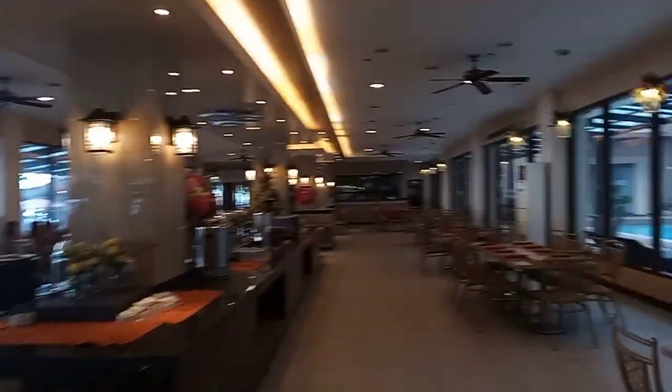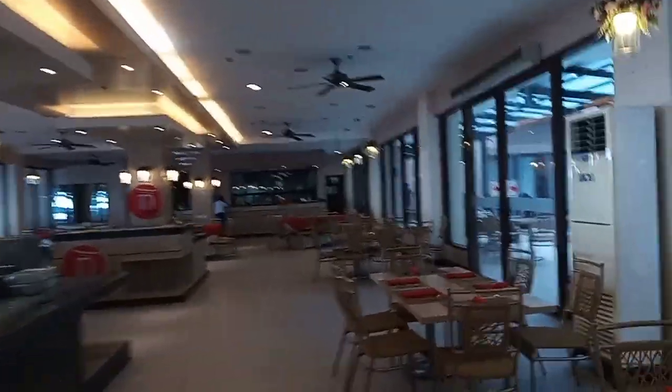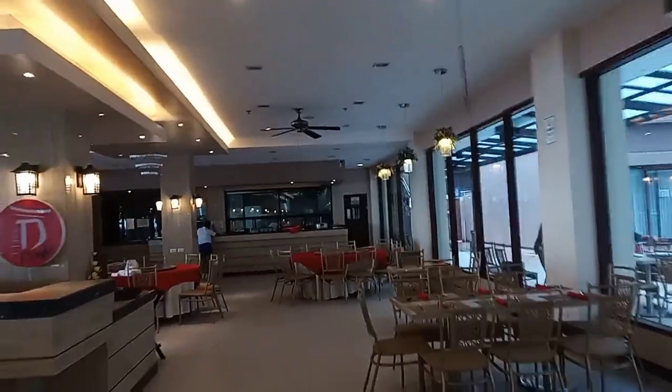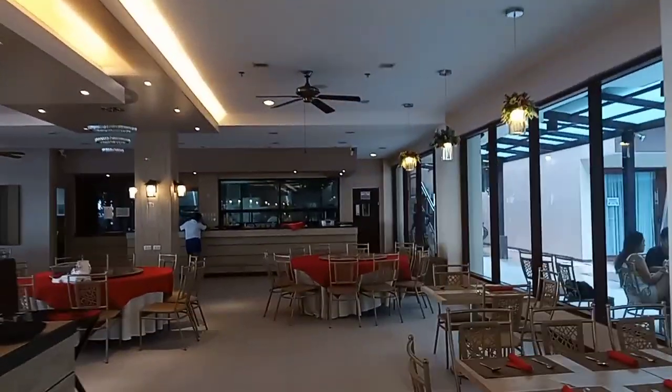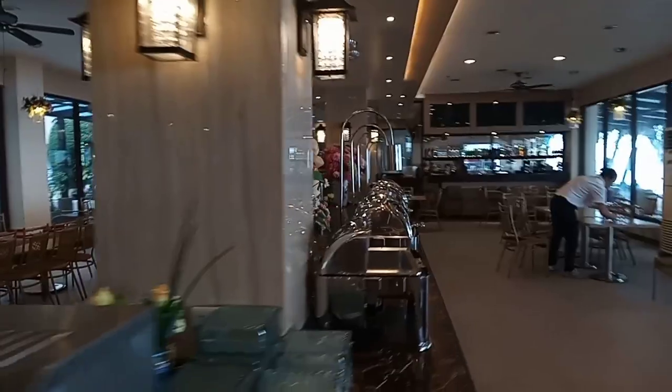And this is the whole restaurant. It's very big, actually, if you compare it to the restaurants here in the beach area, Alona Beach. Now let's proceed to the open dining area here.